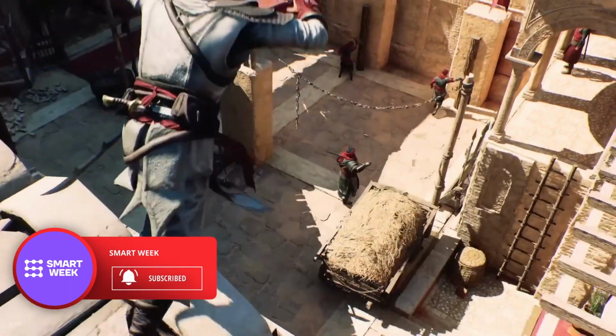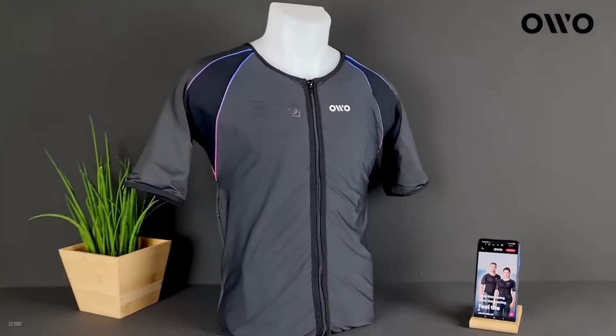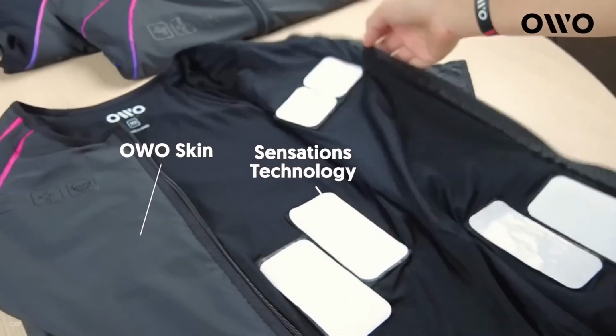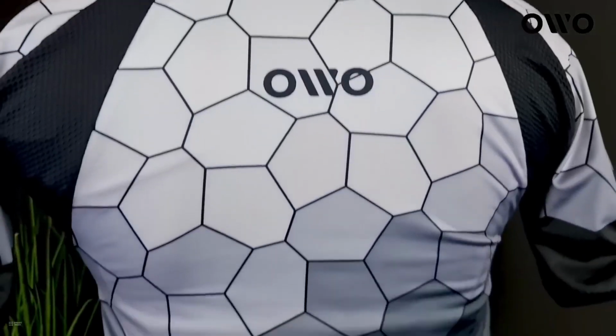to the costume. The assassin's suit from Ubisoft is priced at $500, and sales will start on October 12th, on the release date of Assassin's Creed Mirage. Included, in addition to the shirt, will be an activation code for the game, which is compatible with Windows PC, PS5, Xbox One, and Xbox Series.